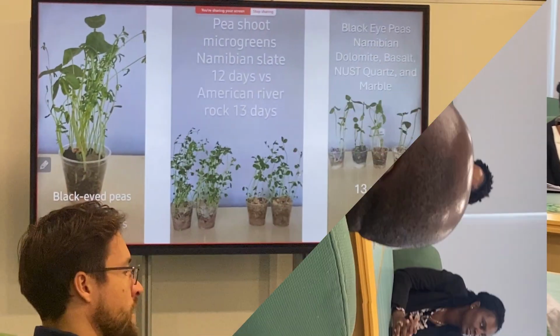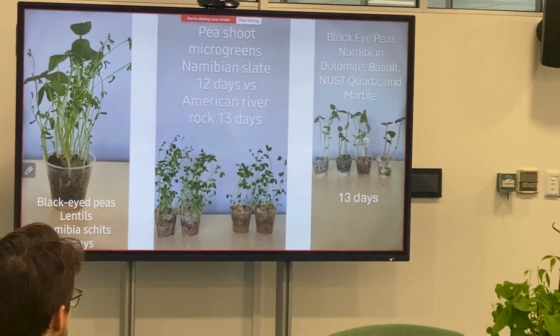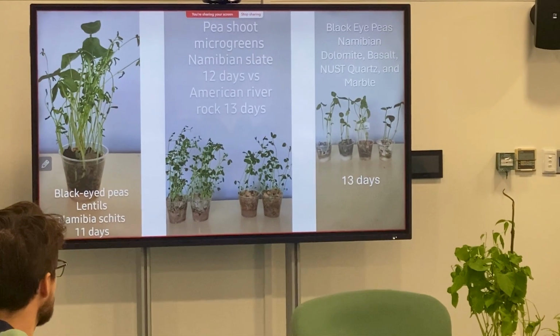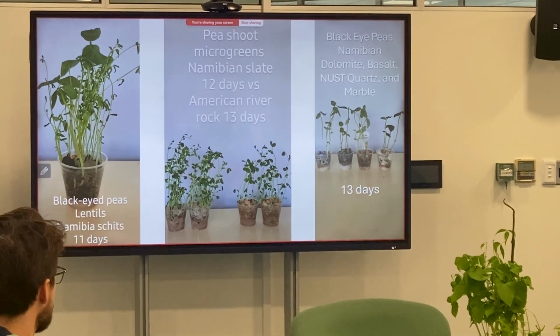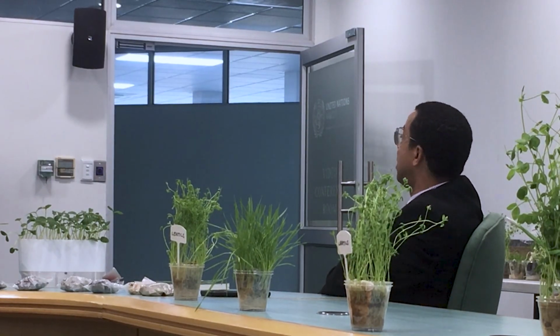Next slide. These shoot microgreens are one of the strongest anti-cancer plants in the world because of their values of sulfur to address cancer cells. And you see on the left how the Namibian schist over 12 days is beating the American river rock that had a day head start. So this is where we're seeing the performance of one rock outperforming another. Critical Namibian plants. Next slide.